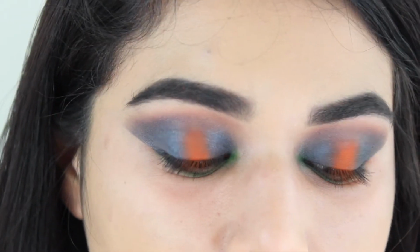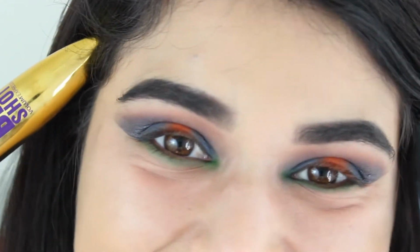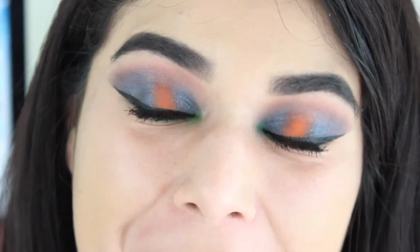So I am gonna go ahead and do wing liner and mascara off camera, and then I'll be right back to choose more random colors to add to this. So here are the finished eyes. I'm actually really excited about how it turned out.